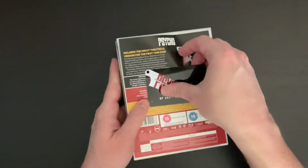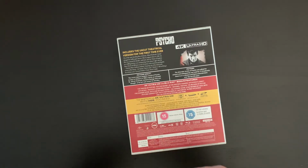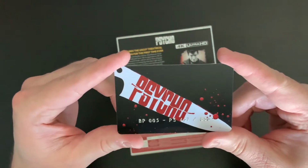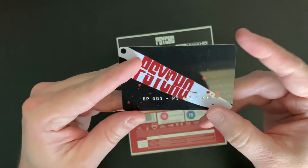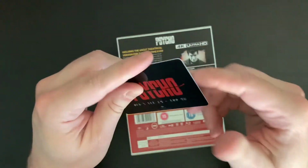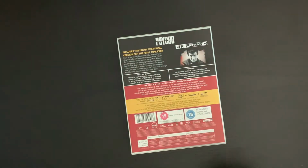All right, now on the back here, we have the information card, as we have come to expect on releases, just giving us information on the tech specs and special features included. But here with this release, we also get this, it's basically like a credit card, but it's got the limited edition number. Again, I have number 457 of 850. And then on the back, we have the Psycho titling with the Universal logo at the bottom. So cool little piece there.